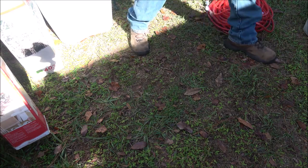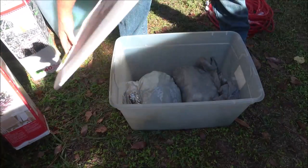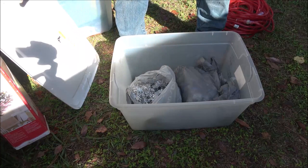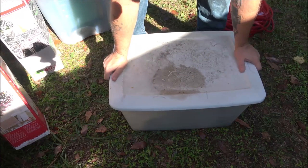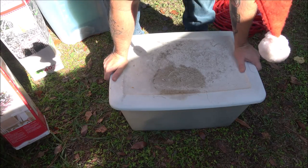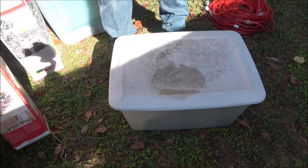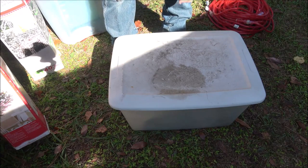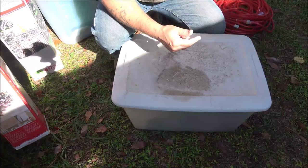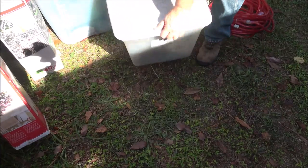Okay, let's see what's in this container here. Oh, this was all stuff for the boat. I don't know if I'm going to decorate the boat this year. Probably not. I'm going to move the boat, but when I do my solo, I'll probably put the cover on the boat and park it over there beside the Toyota, out of the way.